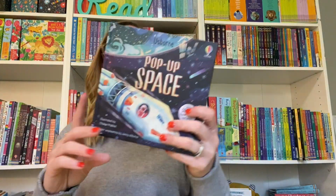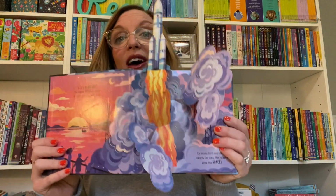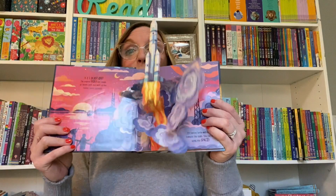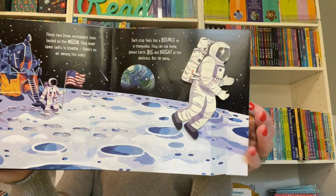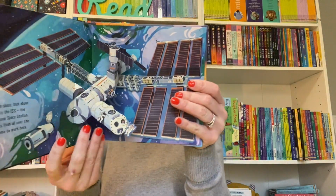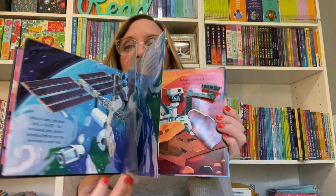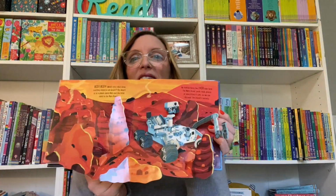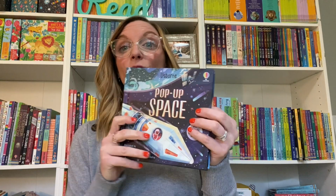Okay. Pop-Up Space is a new nonfiction book as well. I love these pop-up books. They are so much fun. They can learn really awesome things. The pop-up allows those illustrations to come to life, and I cannot say enough good things about these pop-up books. They're so fun. And we have a lot of pop-up books. These pop-up books also have a QR code, so you can scan that and actually listen to the book read aloud if you want.